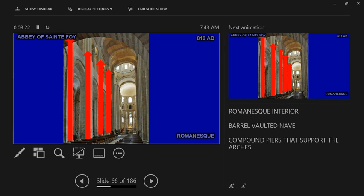All right. So inside we have these tall pillars that are the base of the arches that are overhead. So the arches come out of these tall pillars.